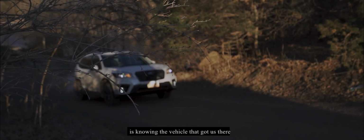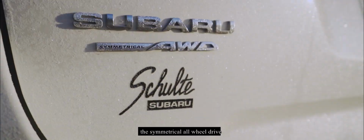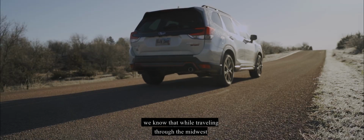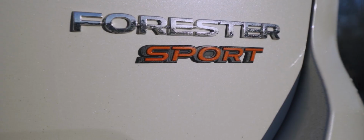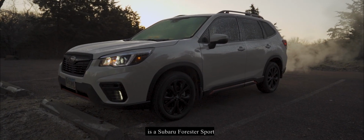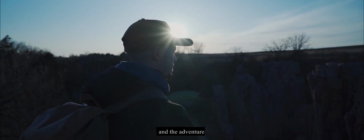What's also important is knowing the vehicle that got us there could handle anything thrown at it. The symmetrical all-wheel drive and almost 9 inches of ground clearance put our minds at ease. We know that while traveling through the Midwest, it's crucial to have a vehicle that can handle the environment. The extra touches of orange and the spacious, high-quality interior made us feel like we weren't driving just another SUV. This is a Subaru Forester Sport, so enjoy the campfires, the sunsets, your time with friends, and the adventure. Let Subaru handle the rest.